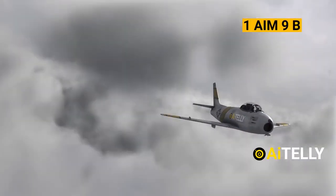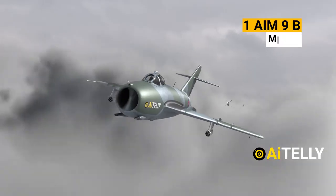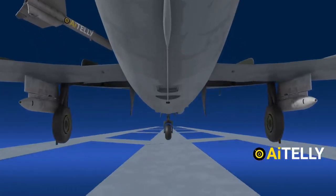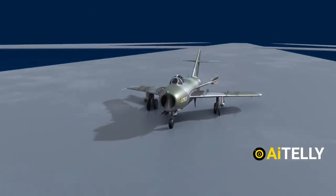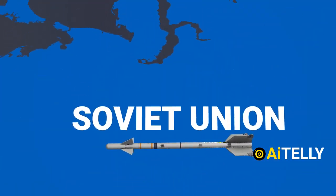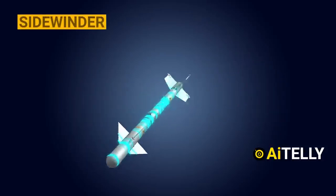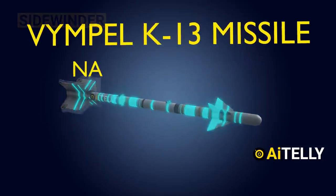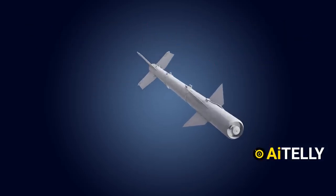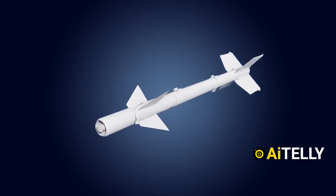Another more interesting story. During this conflict, one AIM-9B struck a People's Liberation Army Air Force MiG-17 without detonating, enabling the pilot to safely bring the aircraft back to base. This missile was passed to Soviets, who examined it and were stunned by the innovative weapon system. The Soviets used this missile to reverse engineer their own copy of the Sidewinder, dubbed the Vympel K-13 or AA-2 NATO reporting name. This marked one of the first transfers of technology that took place during the Cold War era.